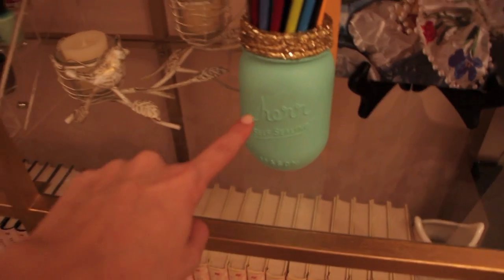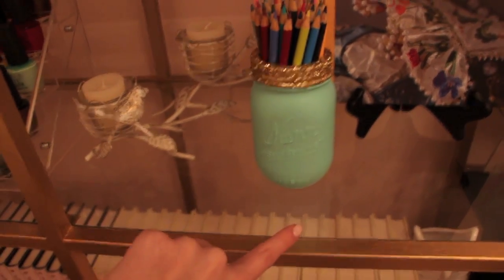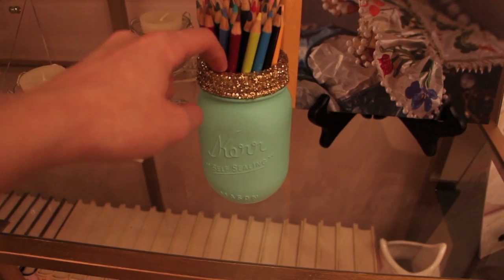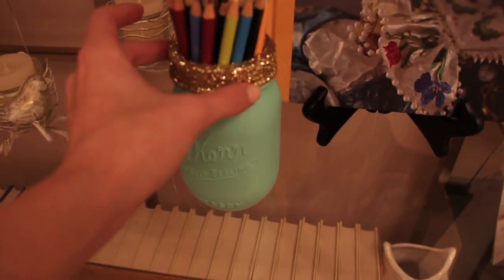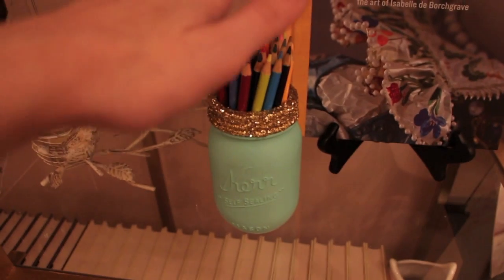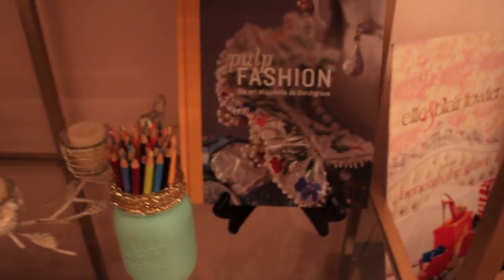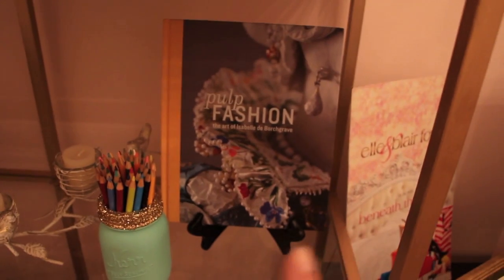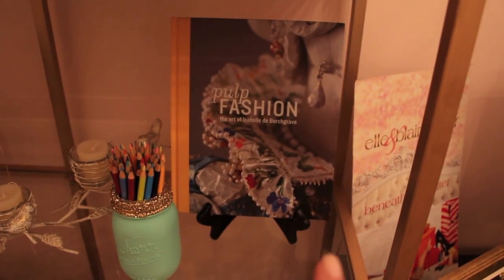And then this is another one of the mason jars that I painted. I painted it with a teal seafoam paint, and then you can kind of see the top a little bit better. I just took this off, I put Mod Podge all over it, poured glitter, sprayed it with a sealant, and then I put all of my colored pencils in there. And then I have another fashion book. This one my grandmother gave me for my birthday, my 20th birthday, I believe, or maybe my 19th, I don't remember.